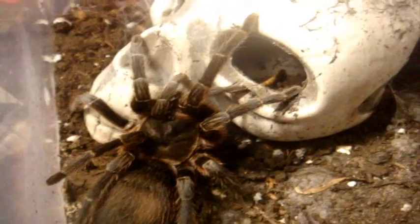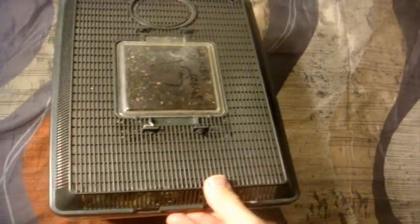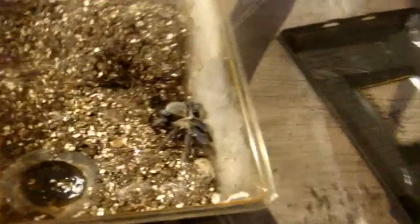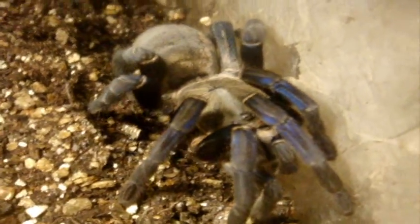Very skittish, like the Acimani. Now on to everyone's favorite. This was bought in late 2007. Actually for a Christmas present. Is my Haplopelma lividum cobalt blue, Midna.